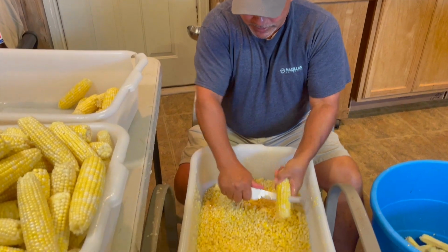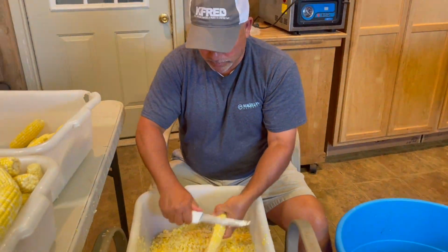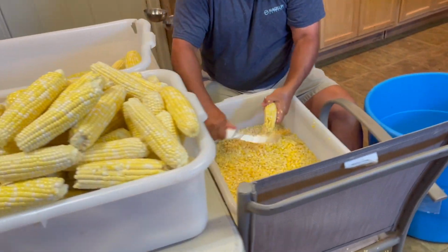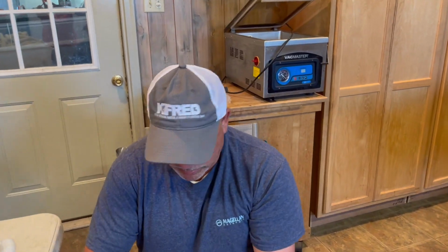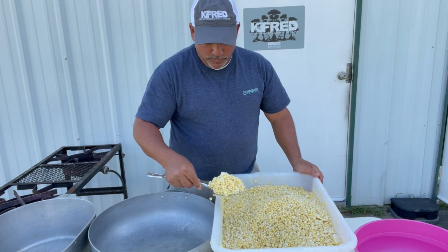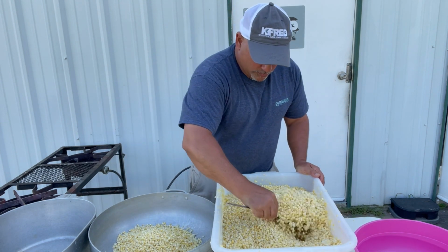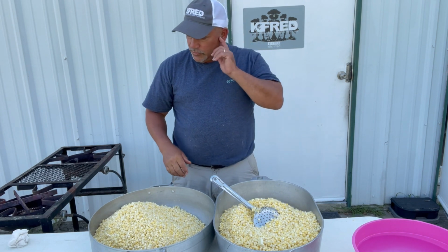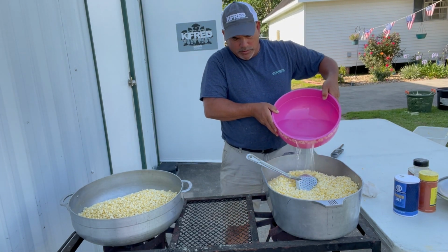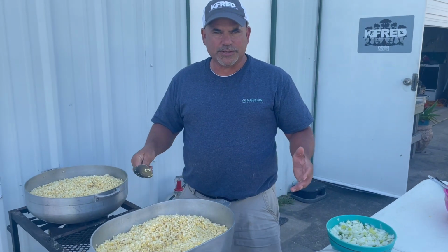All right, we're taking it off the cob, guys, for some maque choux. So I have one good container of corn we cut off the cob. I'm gonna go ahead and put it in these big pots. I have two big aluminum pots we're gonna use. We got 2 pots full. We're gonna go ahead and put it on the fire. Okay, we're gonna add some water. We're gonna go ahead and season the corn.